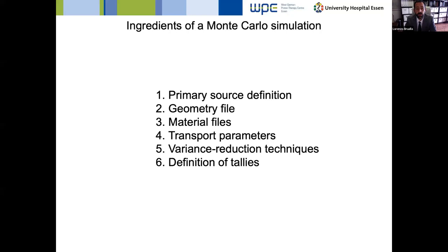We need to define the transport parameters, which is how we are going to transport the particles inside the geometry, which will be our absorption energies and so on. We will go into more detail afterwards. We need to define variance reduction techniques that we will apply. And we need to define also the tallies, that is, which quantities do we want to score at the end.